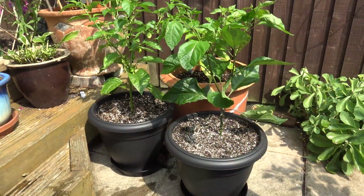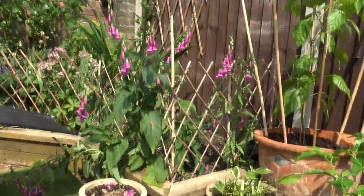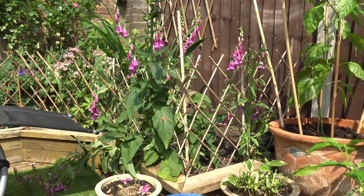So I potted up my Chocolate Bhutler in exactly the same way, and when those foxgloves have died back in the next week or so, they will sit there behind that fence out of harm's way. I tell you, it's a scorcher of a day, it really is.